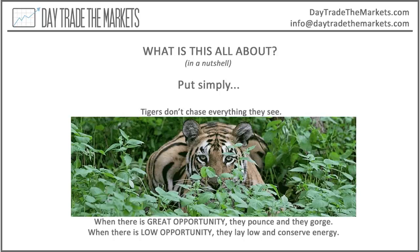Another image that I really like is this image of a tiger waiting to hunt and eat. This is very different than how humans eat 3 meals a day. A tiger doesn't chase everything they see. If they chased everything they saw all day long, they're not going to catch anything and they're going to be exhausted. What tigers do is lay low, conserve energy, and wait for the easy meal, a great opportunity. When they have that, they pounce and they gorge. When there is not a great opportunity, they just lay low.